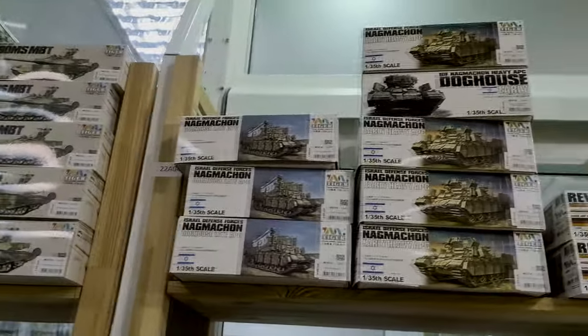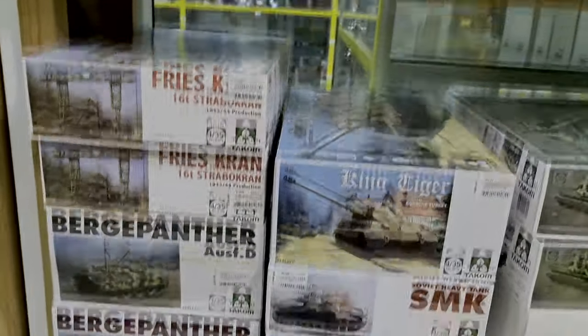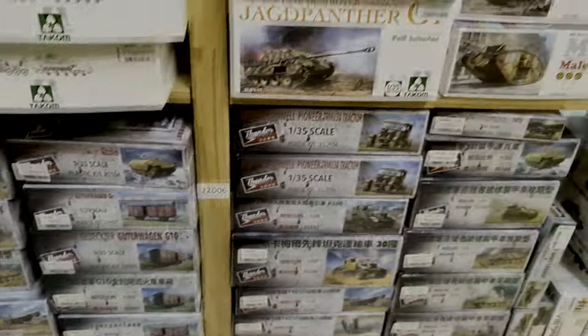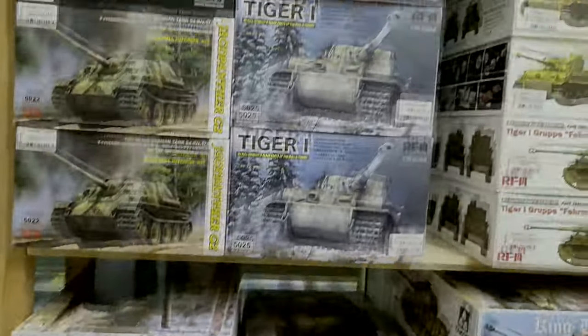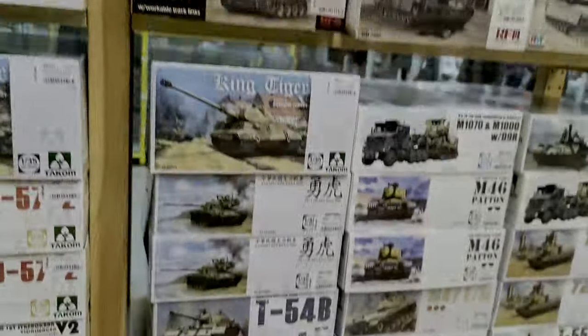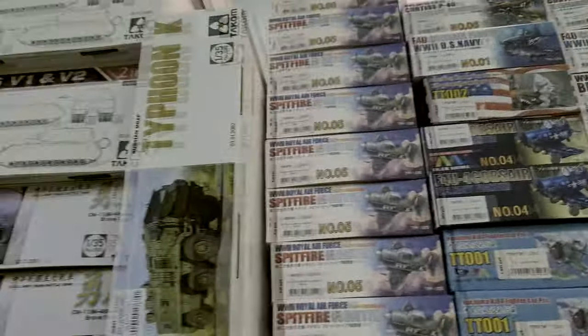Up here as well, we've got Rye Field Models and Tiger Models. And then again, some more Tamiya in the middle. This is Thunder Models down here. Like a really pretty good, solid range of kits here. Really nice. They've got some of the cartoon type kits as well.